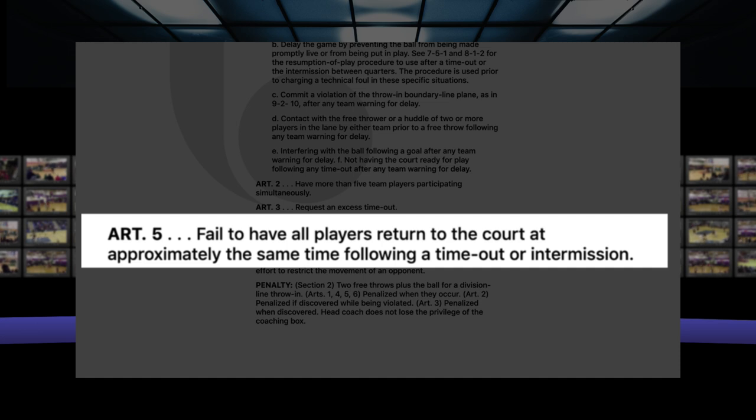This is a team technical foul for all of the players not returning to the court at approximately the same time following a timeout. If we look at the rule, Article 5, fail to have all players return to the court at approximately the same time following a timeout or intermission.